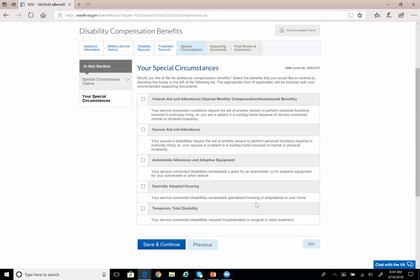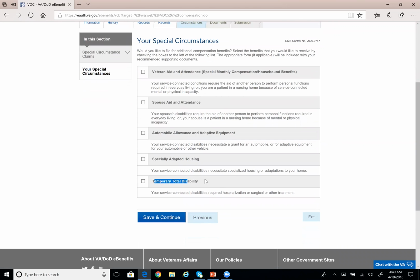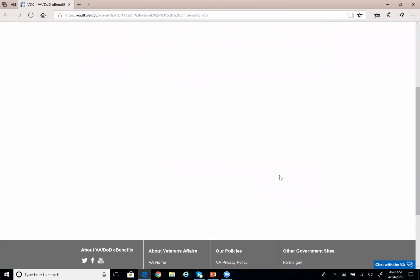Any special circumstances here? None of these apply to me, but it talks about whether you're eligible for special monthly compensation, spouse aid. Do you need an automobile allowance or adaptive equipment based on your service-connected disability, yes or no? Are you eligible for temporary total disability? If you've just had a knee replacement, you're eligible to be paid at the 100% level temporarily. There's a number of other conditions that qualify. So if your service-connected disabilities required hospitalizations or surgical or other treatment, check this block because you might be eligible. But I'm not going to. And then I'm just going to click Save and Continue.